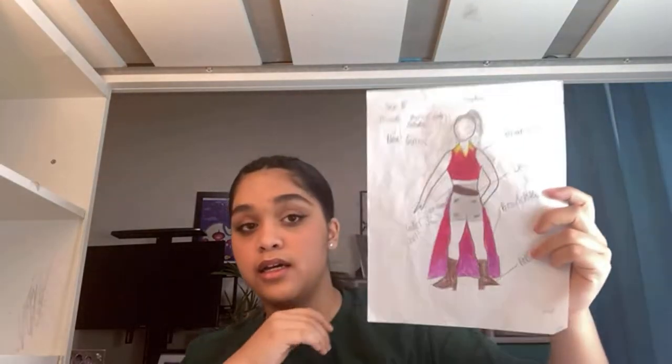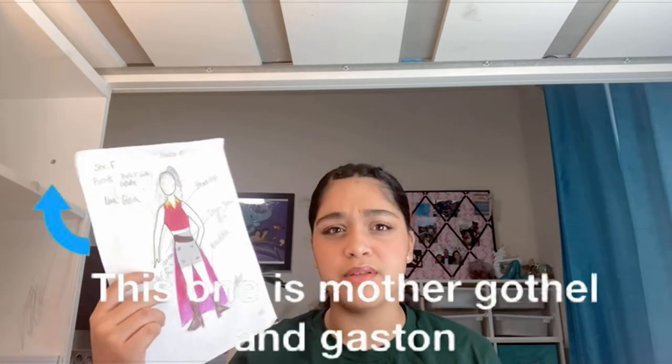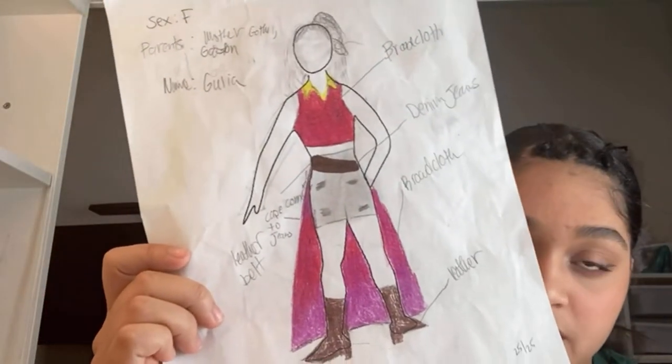Here is a drawing of a hybrid. We had an assignment where we had to pretend we were doing the next Descendants movie. We had to make a hybrid between a villain and a villain, or like a hero and a villain. It doesn't really matter. It just has to be like Disney. And we had to write down the material we would use in real life. But the problem is we had to use garbage bags, duct tape, and paint.